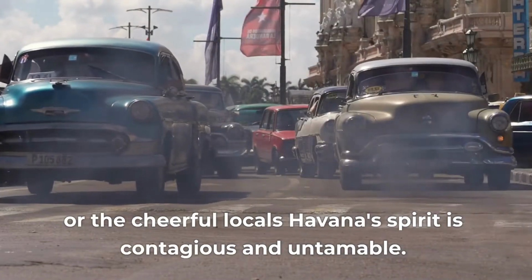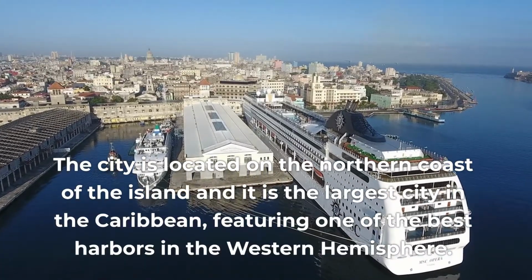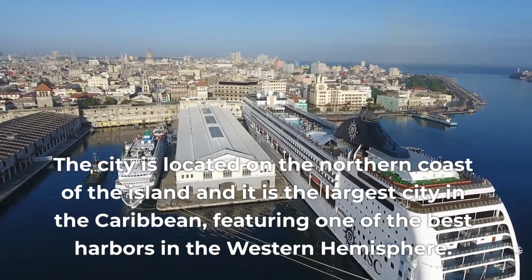contagious and untamable. The city is located on the northern coast of the island, and it is the largest city in the Caribbean, featuring one of the best harbors in the Western Hemisphere.